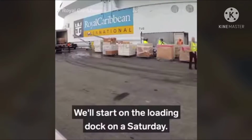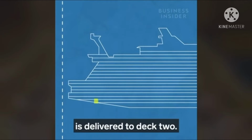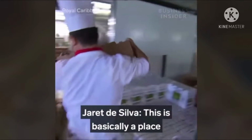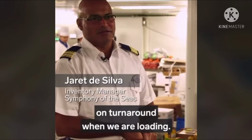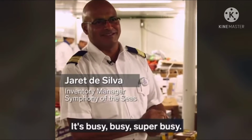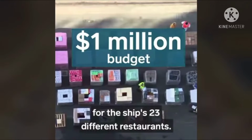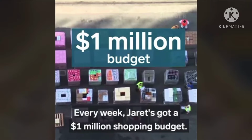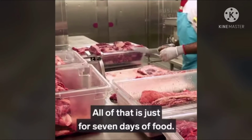We'll start on the loading dock on a Saturday. This is turnaround day, when all new food is delivered to Deck 2. This is basically a place that you would not like to be on turnaround day when we are loading. It's busy, super busy. That's Jarrett. He orders food for the ship's 23 different restaurants. Every week, Jarrett's got a $1 million shopping budget. All of that is just for 7 days of food.